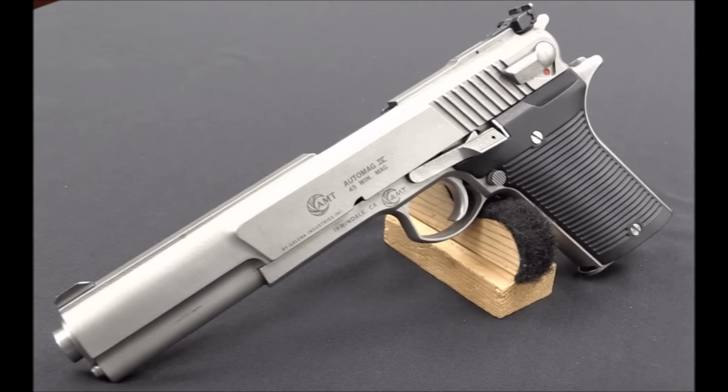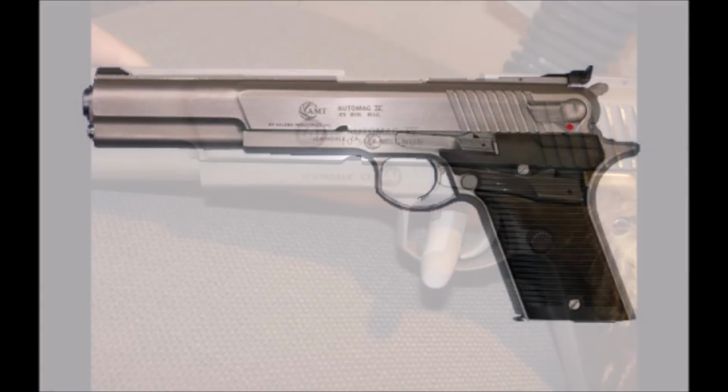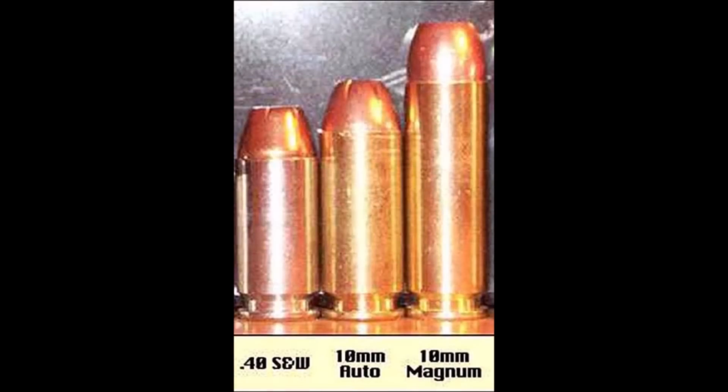Also in 1992 was the Automag IV, and this time it fired a big bore Magnum cartridge, the .45 Winchester Magnum. Now we're talking. The next year, in 1993, they added the oh-so-rare and barely heard of 10mm Magnum. This is where the cartridge first appeared to the public at large, though at the time you had to hand-load it because nobody made any factory ammunition.